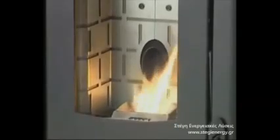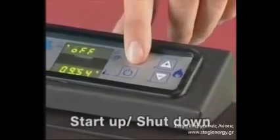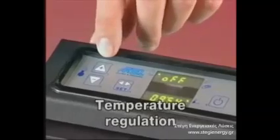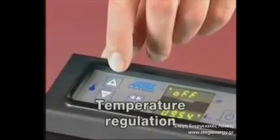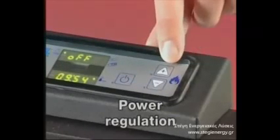Besides its undeniable functional and aesthetic advantages, the Artel stove offers some noteworthy tricks which set it apart. Automatic, safe, fully programmable. A display is clearly visible on the upper part of the unit and enables the user to communicate easily with the stove. The key with this symbol is used to turn the stove on and off manually. These two triangles on the left indicate the buttons to increase and decrease the temperature. These two triangles on the right indicate the buttons to increase and decrease the power of the stove.